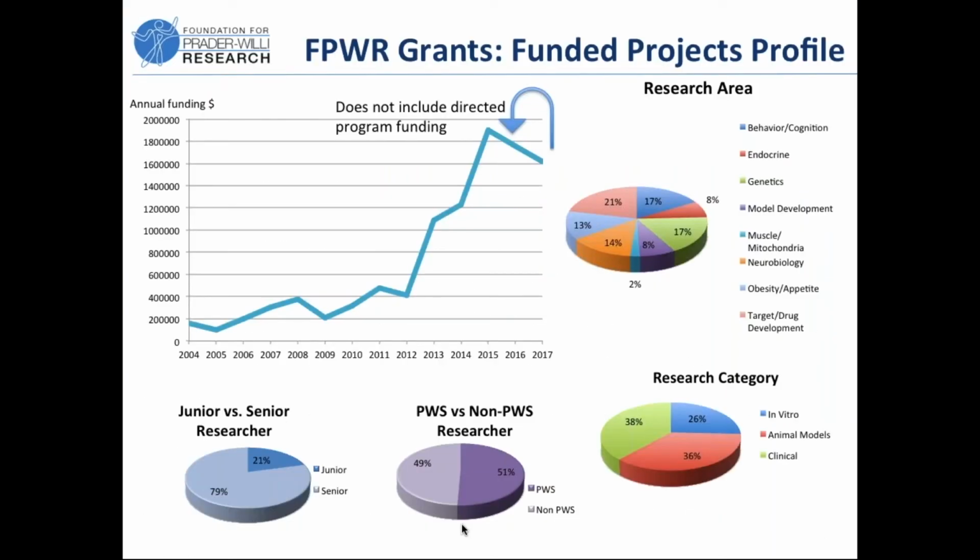This gives you some statistics on our grants program over the years. You can see when we started back in 2004, our funding was relatively low, reflecting our modest starting point, but has really grown over the years, especially with the One Small Step platform, and we really have gotten to a point now where we're funding anywhere between $1.5 and $2 million per year in our grant program. You can see we had a little drop-off in 2016 and 17. That's actually not a drop-off. That's when we started doing our directed research program. So some of the projects that would have been in our grant program were shuttled into that program.